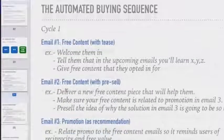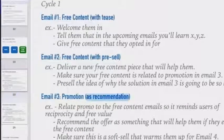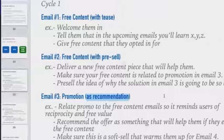Now you want to relate this promo to the free content as a recommendation, guys. So you're not saying, hey, buy this, it's awesome. You're basically saying, hey, I came across this product. It was really cool. I thought you would like to take a look at it. It's an awesome video. Take a look. And you send them there. You're not pushing too hard, okay?